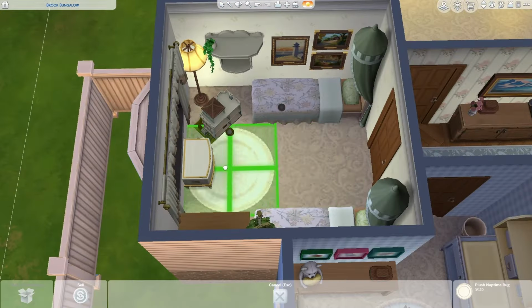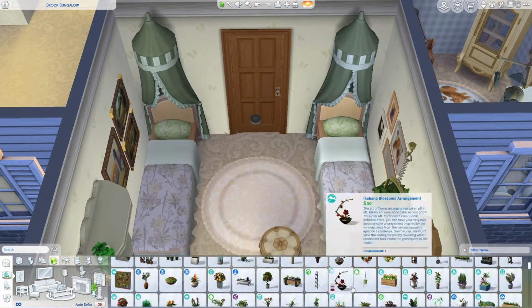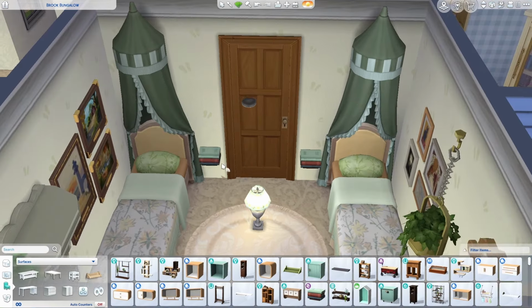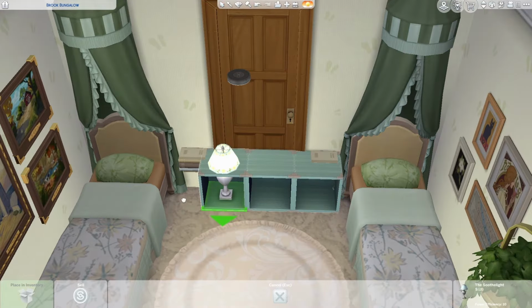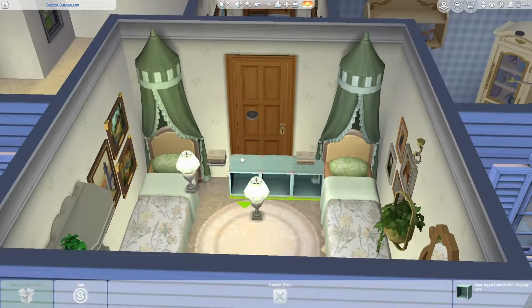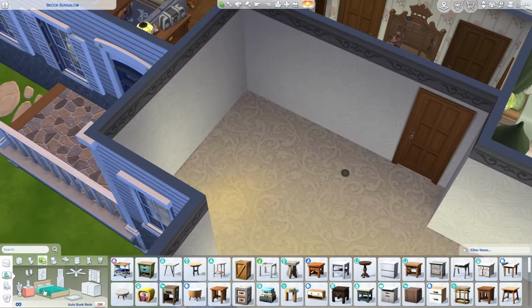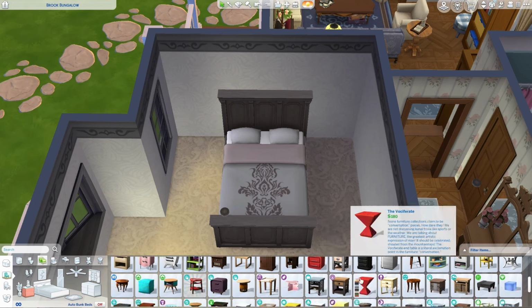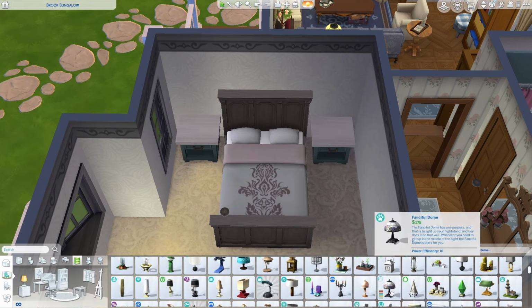And I just placed a little rug, and oh my gosh, I really wanted a couple of nightstands. So here I am trying to place that lamp, and I remembered we have these bookshelves from, what is it? The Book Nook kit, and it just fit perfectly. And I already tested, your Sims can go to the beds and walk in and out of that room, and there's no problem.